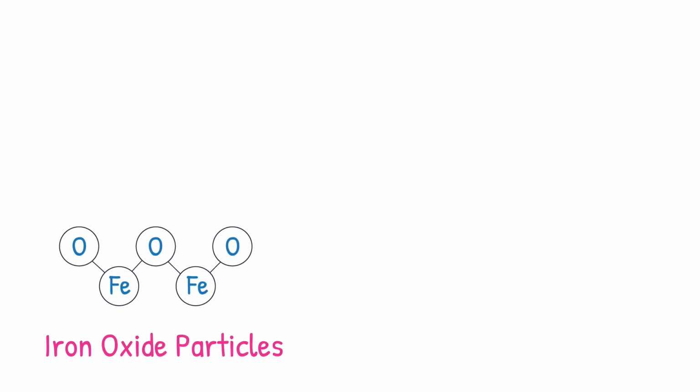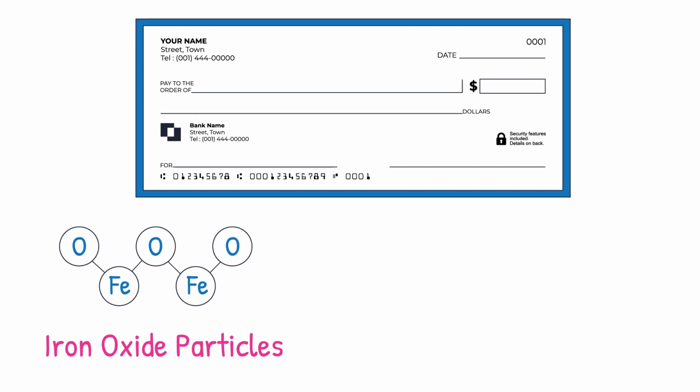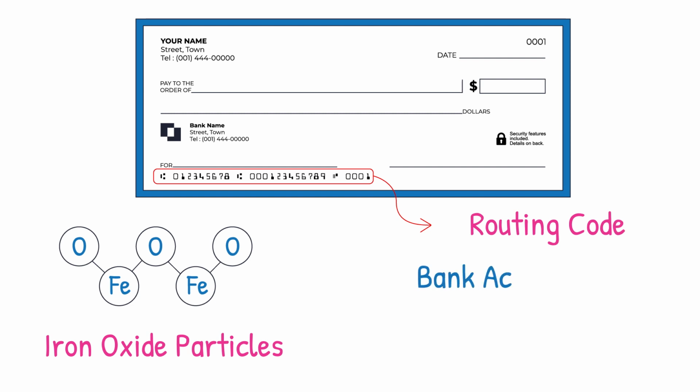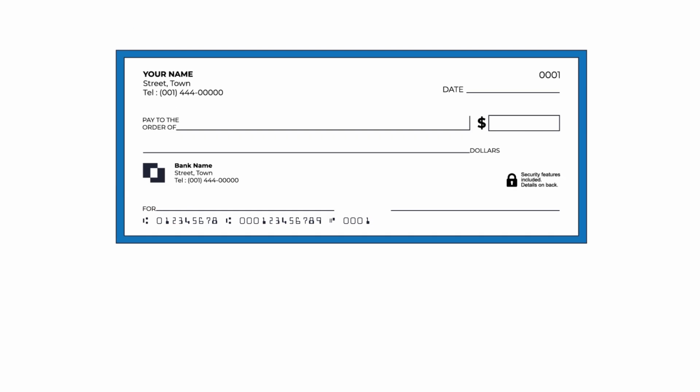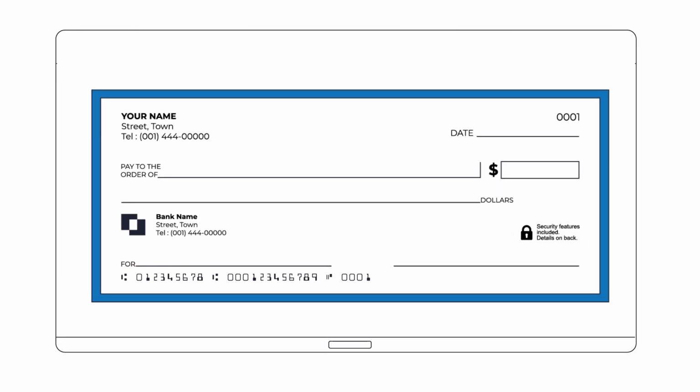These special toner cartridges contain iron oxide particles, which play a crucial role in check processing, ensuring accuracy and security. With its specialized magnetic ink component, MICR toner is used to print the routing code, bank account number, and check number, which can be found at the bottom of your checks. The printed characters become magnetic, ensuring machine readability for the banking system.